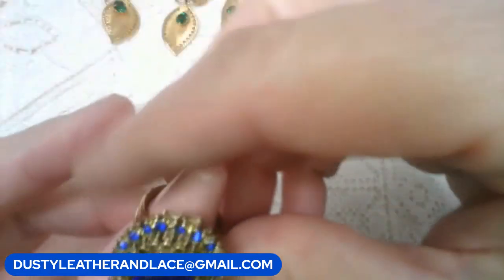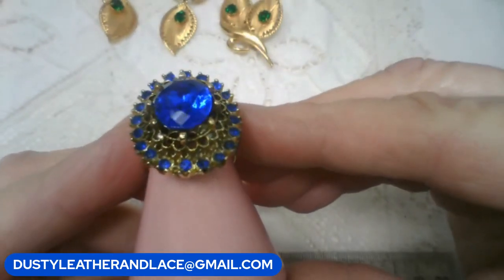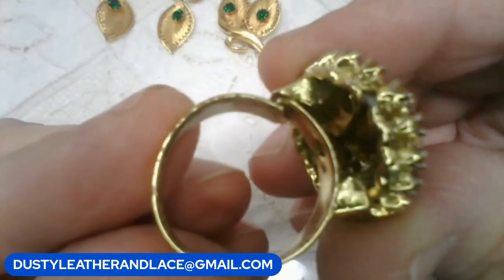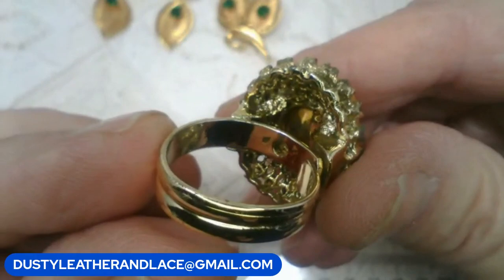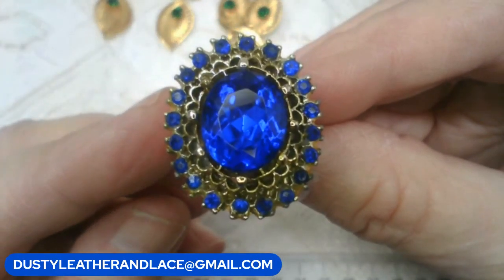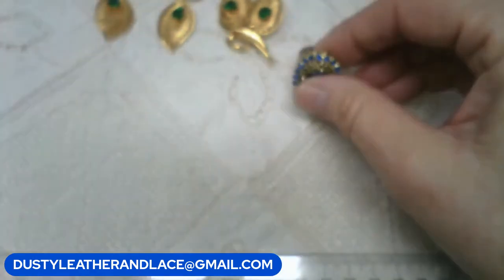Next I have a really pretty fashion ring. Love the colors on it. Really pretty. It's vintage with really pretty glass blue faceted stones. And the nice thing about it is that it is adjustable. It's sitting at an 8, but you can see there that it can be adjusted to larger or smaller. And this one, it's got a pretty band. This one is going to be $13, and we'll say blue statement. We haven't used that, have we, Belle? I don't think so. Blue statement. I think we're safe.